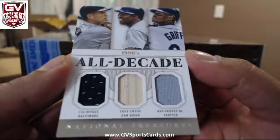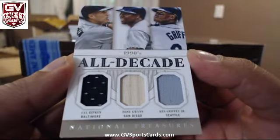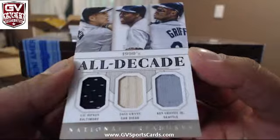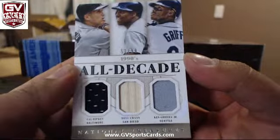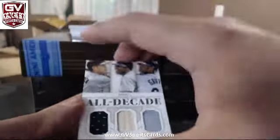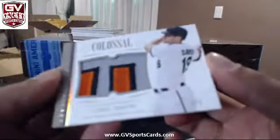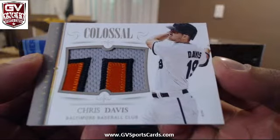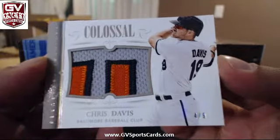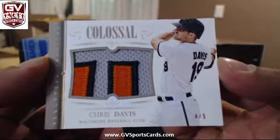O's is Bama, Padres is Jupin, and Mariners is Hoopster, so that would be random, 51 of 99. Next, we got a nice patch here for the O's, Chris Davis, 4 of 9 for Bama, three-color patch. Like part of the nameplate, 4 of 9.